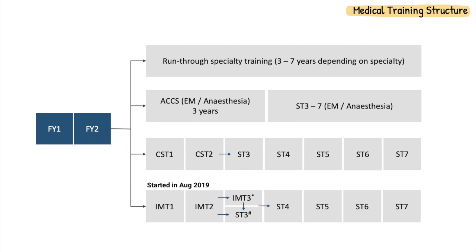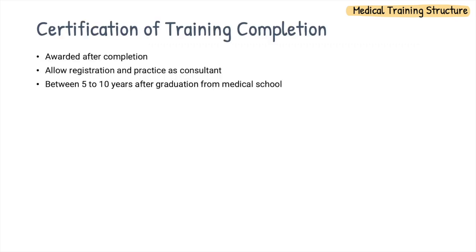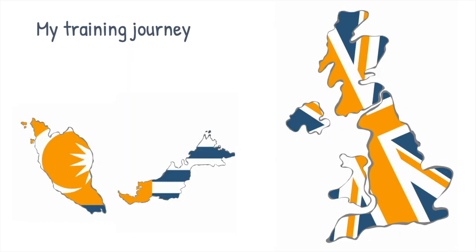Following completion of training, which is commonly ST7 in most hospital-based specialty, doctors will be awarded the Certificate of Completion of Training or CCT. This will allow doctors to join the GMC Specialist Register to practice as a consultant in the specialty. From graduation to CCT, it can take between 5 to 10 years depending on specialty and route taken. Now let me share my training journey.